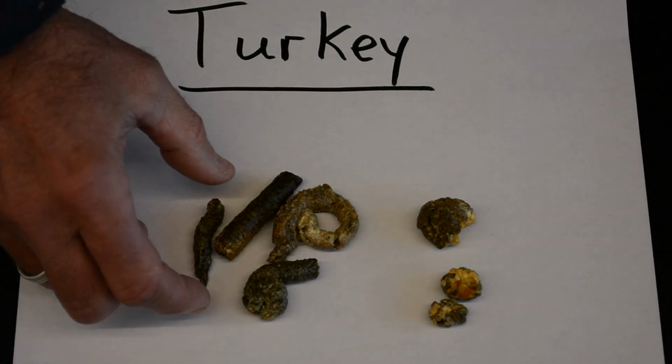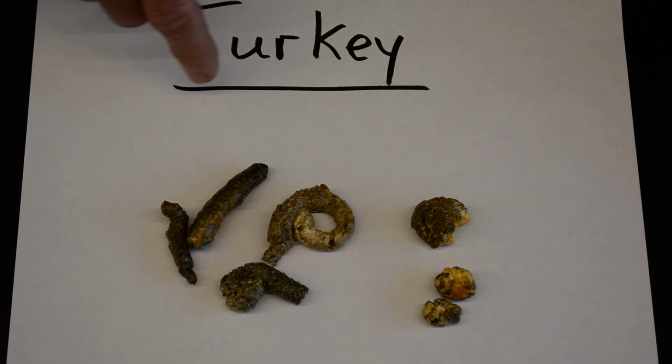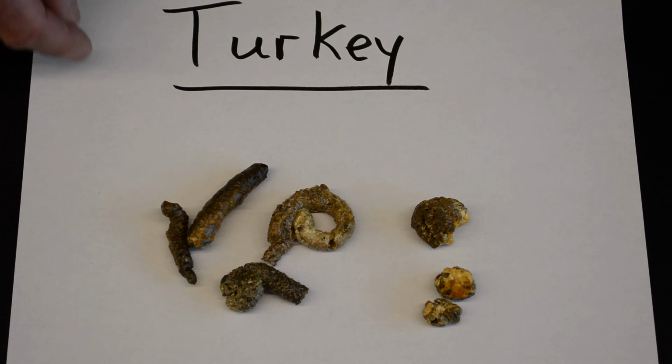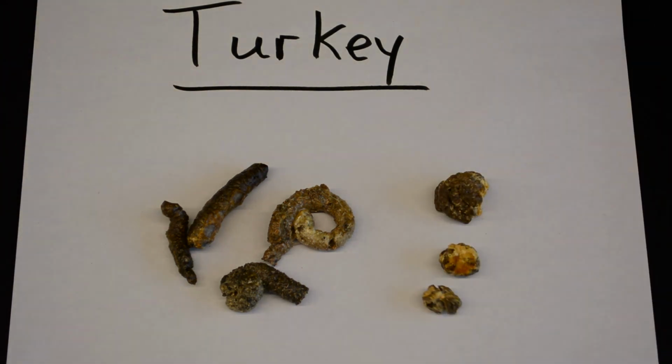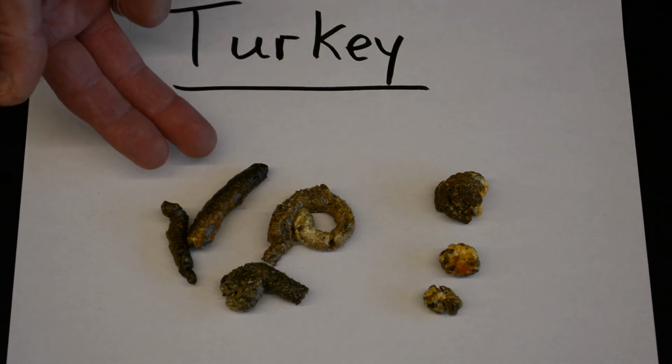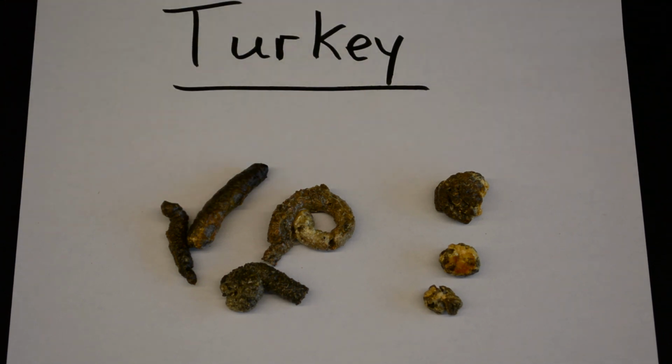All right, so the first scat we're going to look at right here is turkey scat. You'll notice that they kind of look different from one another. There's these either curlicues and long ones, or these kind of blobby ones. That tells us that we have male turkeys and female turkeys. Their scat looks different. Turkeys eat mostly bugs and seeds, things that are on the ground, whatever they can find that's down low.